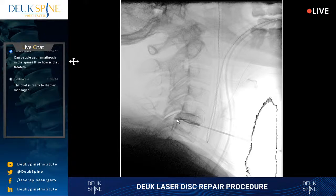That arrow is pointing to the tear in the back of the disc, right in front of the spinal cord and nerve roots. So we've done our discogram. We didn't get a lot of dye in, and this is not an evocative. We're not looking to see if the patient has pain like we do in the lumbar or thoracic, because the patient's asleep.